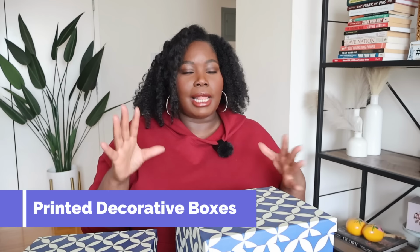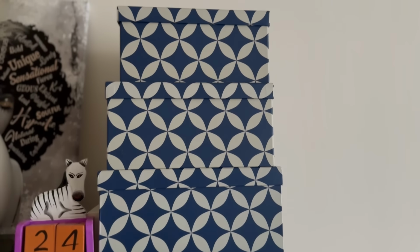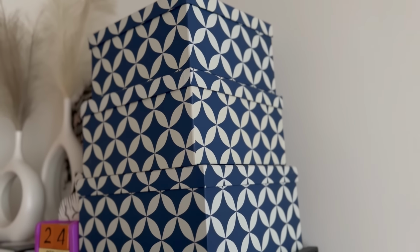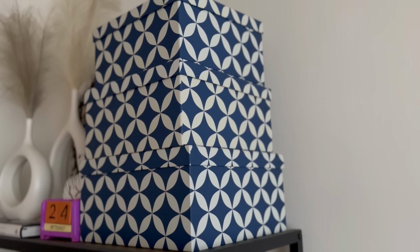Okay, so next up for home decor, I want to share 3 of my decorative boxes. I love decorative boxes. I love them just as accents around the home, or obviously to make them purposeful. So I have this blue and white set. It's a set of 3. Let me see if I can hold all 3 up, because they do have stuff in it. Okay, so here we go. It's a set of 3. They're 3 different sizes. The smallest is at the top, the largest is at the bottom.